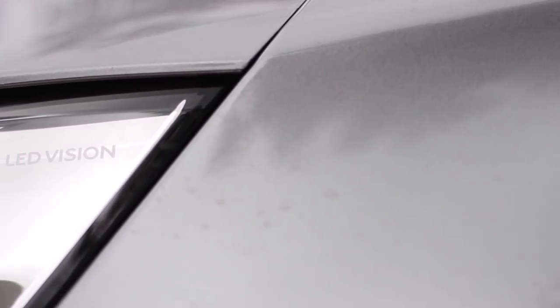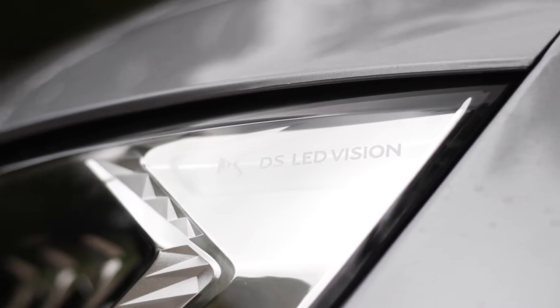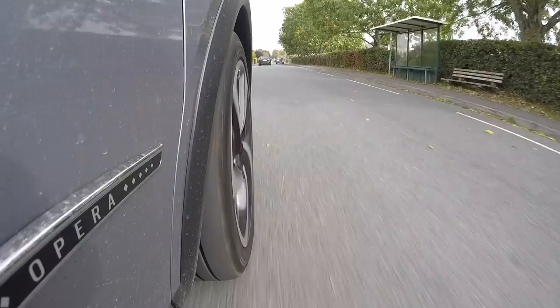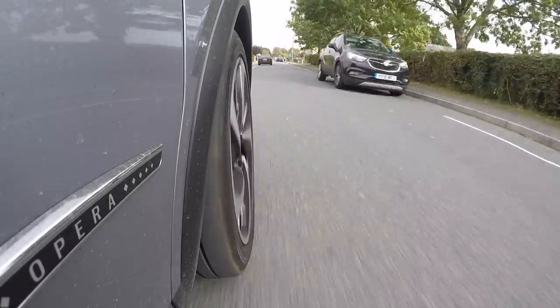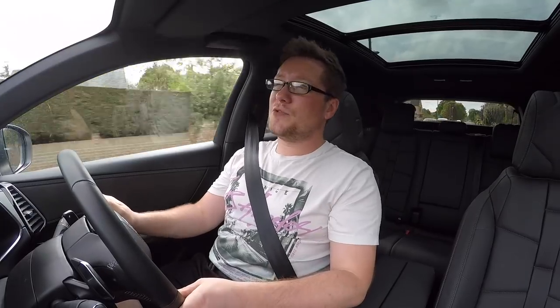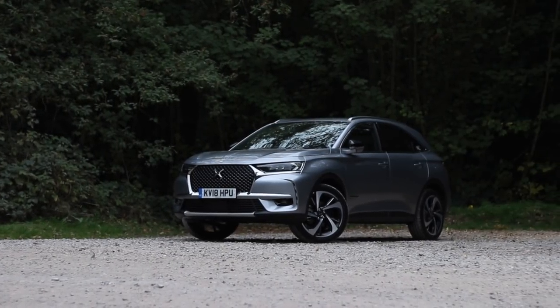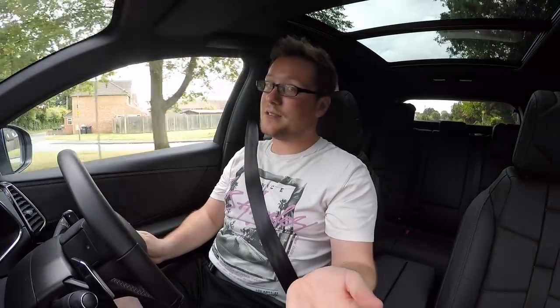You have a 225 brake horsepower petrol engine and a 180 brake horsepower diesel engine. Now, of the two, I would recommend the diesel over the petrol if you want fuel economy. But if you want a bit of performance, then the petrol with 225 brake horsepower and 221 pound-feet of torque is going to propel you up to 60 miles an hour in 8 seconds, which isn't the fastest, but for a vehicle of its size with a 1.6 litre turbo engine, isn't slow either.